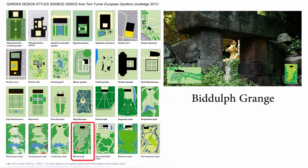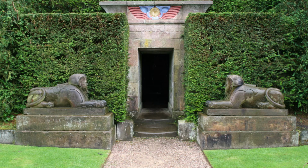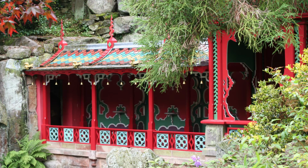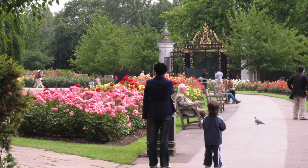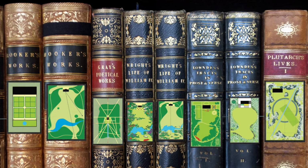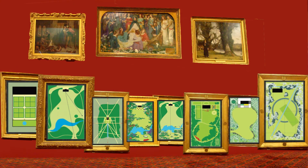The mixed style aimed to assemble plant material, styles, and design ideas from all over the world. The principle was romantic, and the results were eclectic. As Humphry Repton argued, there is no more absurdity in collecting styles in a garden than collecting books in a library or pictures in a gallery.